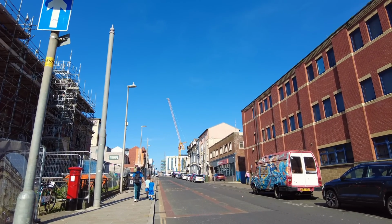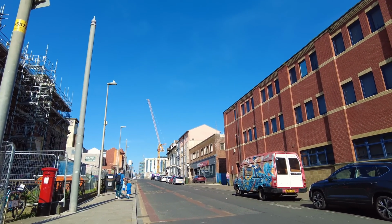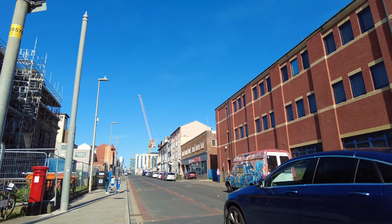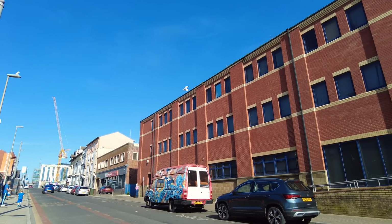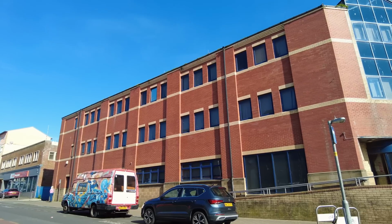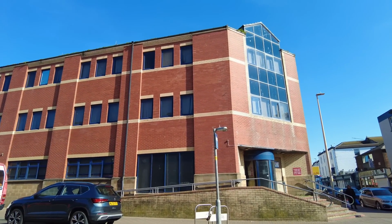So that's where I just was, looking up Queen Street towards Dixon Road. We used to have a Woolworths down here. We're just looking at the back end of Woolworths. That building there was a Woolworths, yeah. It's now a Home Bargains. This building here was a job centre, a purpose-built job centre. It was built on the site of an old church, I believe. And I think there's supposed to be a plaque somewhere to mark the site of the old church, but I can't find it. I don't know where it is.